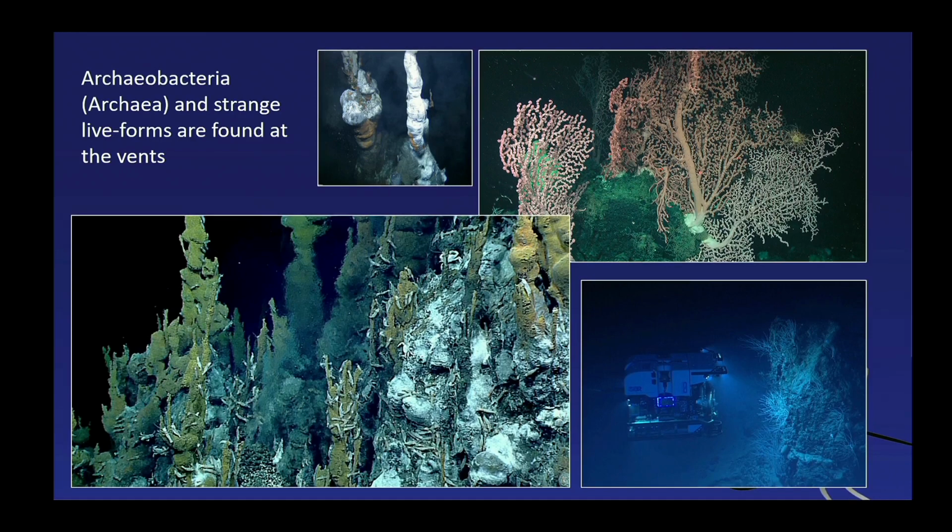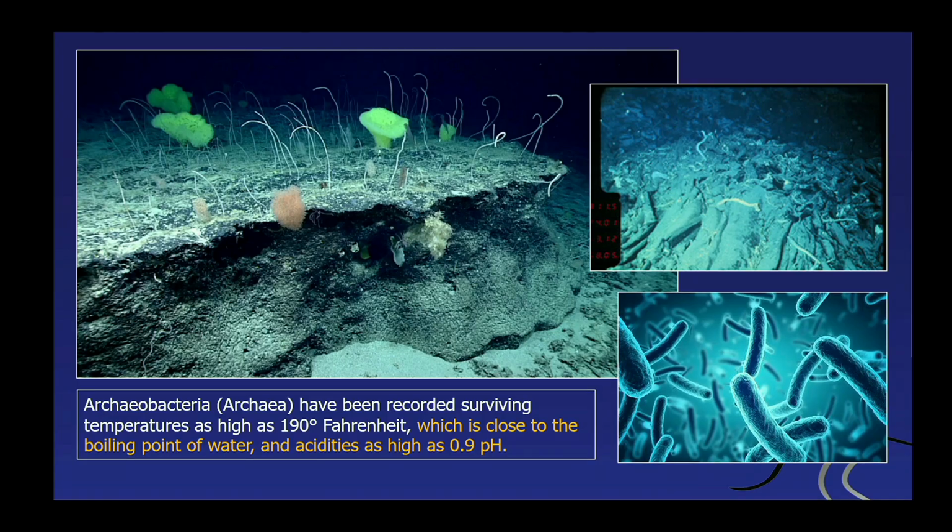Then, I'm not a biologist, so I don't want to go into a lot of detail here, but some of the ocean floor communities are quite astounding. And this is also where scientists have discovered archaeobacteria. Now, it turns out they're not bacteria at all. They are part of the group Archaea, and these are single-cell organisms that live there, and they love the heat of the volcanic activity. And they digest energy from these systems, and it's believed that they could have been some of the very earliest life forms of our planet. And here's some images, and they are very happy at 190 degrees Fahrenheit and down to 0.9 pH. Very acidic conditions, very hot conditions, almost boiling point of water, and these little chaps, they're very, very happy there.